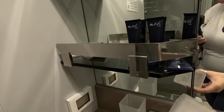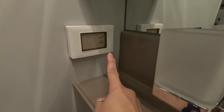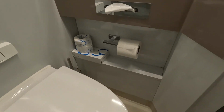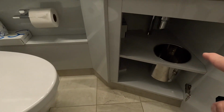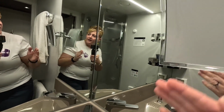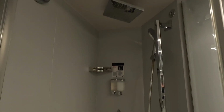some nice fun glasses here. And this is the men's shave thing here. We have toilet paper, tissues, trash can. We have a nice mirror here, and I'm gonna say this shower hole situation looks a bit small.